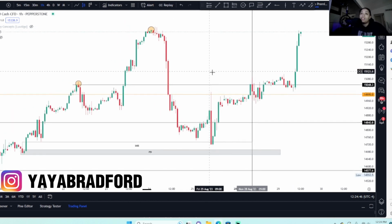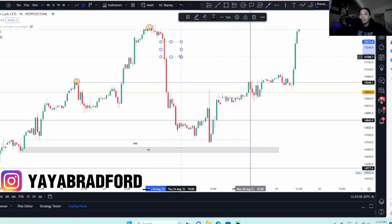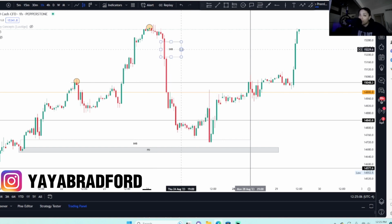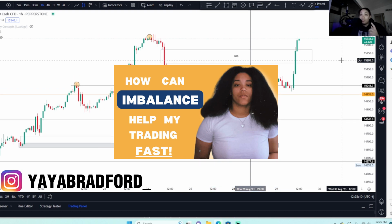Okay, so I took this trade because I saw that previously we had a high here, and then price broke this high and it created a new one, which was here. Not only did it create a new high, within this high we have gaps or imbalances or whatever you want to call it. This is a major thing for me, because if y'all haven't watched my imbalance video, make sure y'all go check that video out. Gems in that as well.